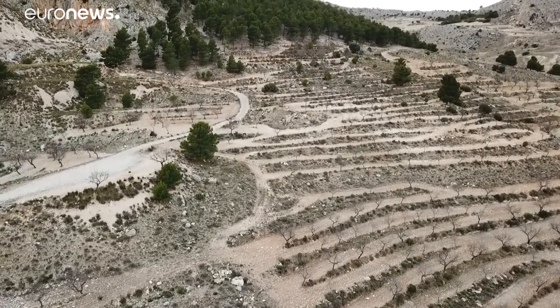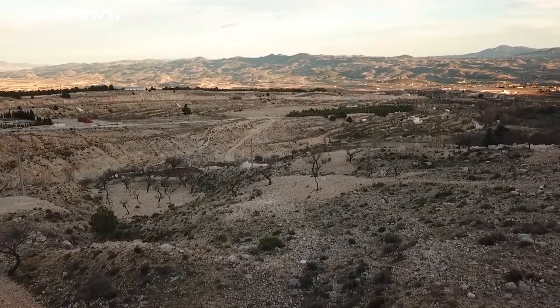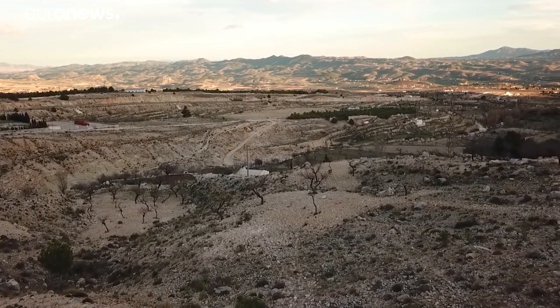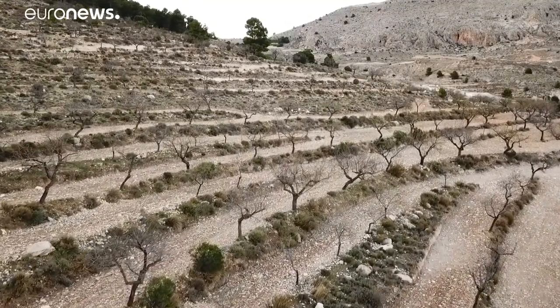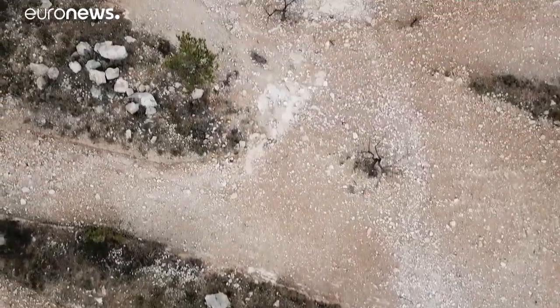This is what 70% of Spain could look like by the end of the century. The southeast of the country is at Europe's front line in the fight against desertification. Semi-arid zones have grown by 30,000 square kilometres in the past 50 years. In one of the driest and most arid regions on the continent, Spain is building a wall.